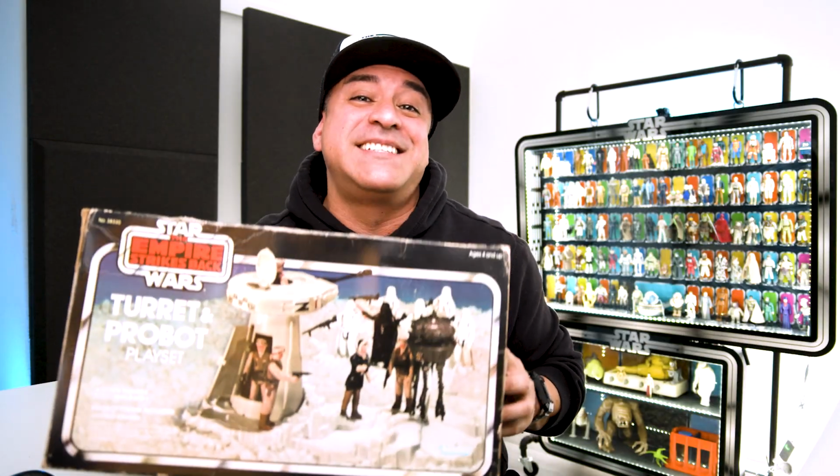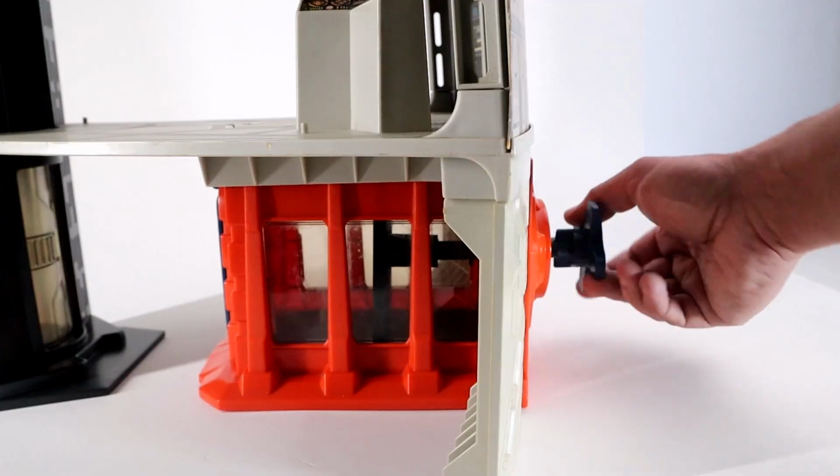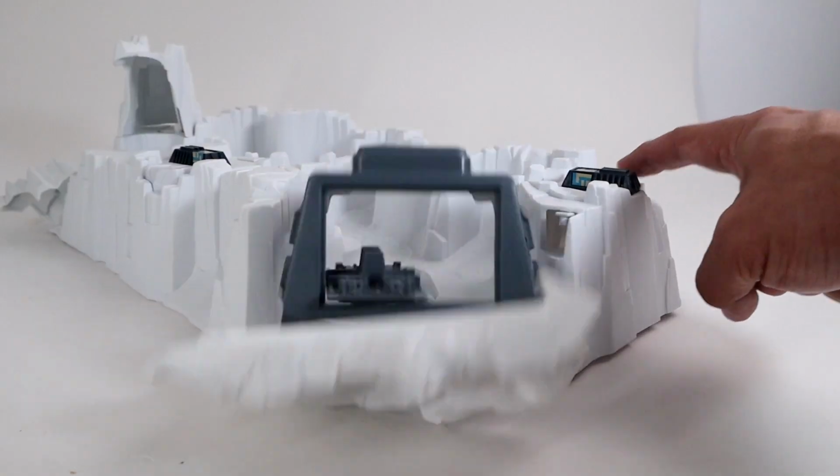This week, I'm collecting the Turret and Probot playset. And there's more about this playset than you think. We also play a trivia game that will test your knowledge about playsets. So let's go.